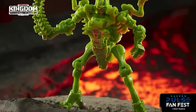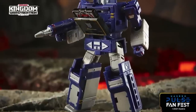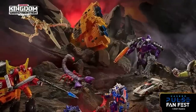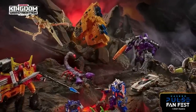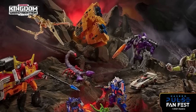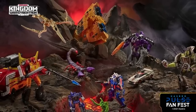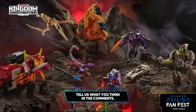All right, so again, these two Core Class figures are not available for pre-order, but you can find them in store and online starting this fall. But all the other Kingdom Wave 3 figures that we talked about today, you can see here on screen the awesome group shot of all of Wave 3. Let us know which product you are most excited to see. You can drop it in the chat.